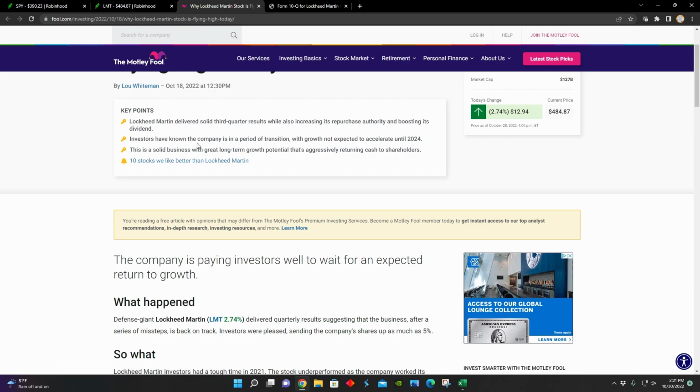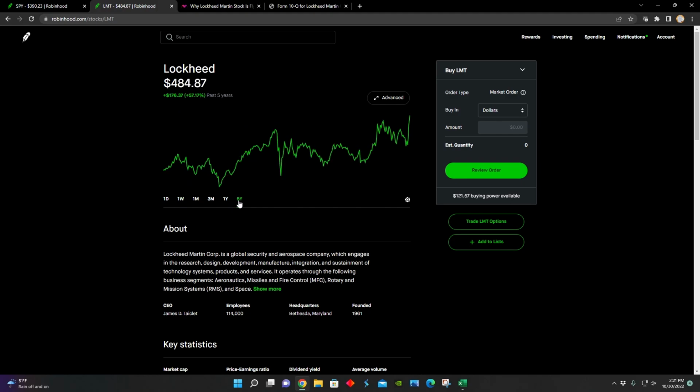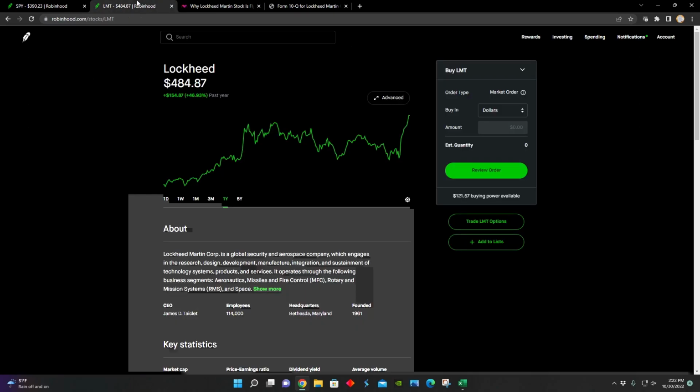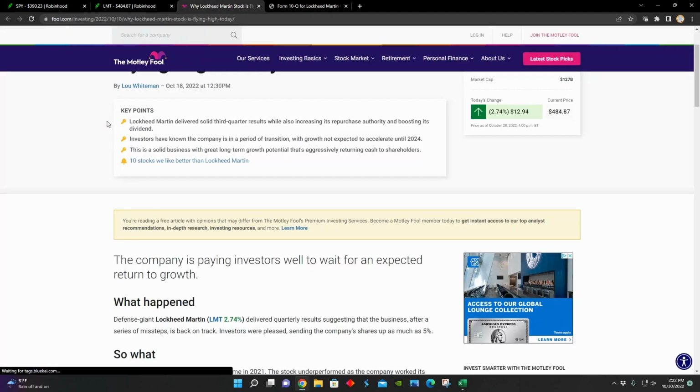And then secondly, they said, funny enough, that right now the company is in a period of transition and their growth is not really expected to accelerate until 2024. And I thought that was pretty interesting because if you look at their stock price, it's up 50% over the last year and 57% over the last 5 years, beating out the rest of the market. And this right here is what they consider to be a period of transition. So I'm genuinely curious to see how much the stock price and the company, as we'll see from their financial statements, is growing during a period of transition. I'm honestly curious to know how much they'll be growing in a period where their growth is accelerating.